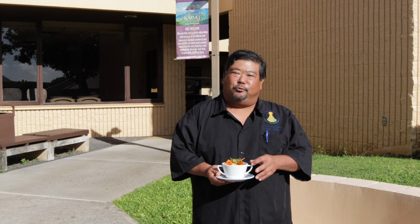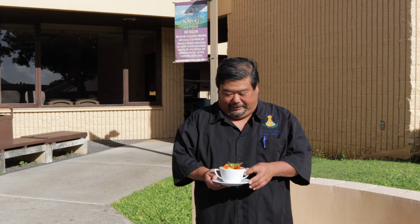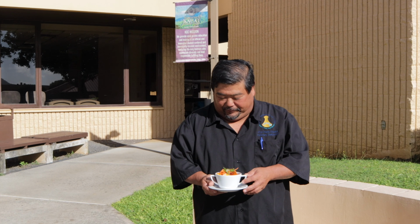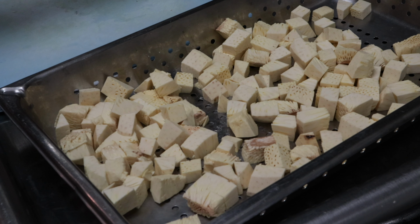So, kimchi ulu poke. The ulu is grown at the Ulutopia farm on the campus. And it's a very simple recipe using gochujang sauce, some vinegar, sugar, sesame oil, and sesame seeds. We take the ulu, we steam it, and then we fry it. And then we just mix it with the sauce.